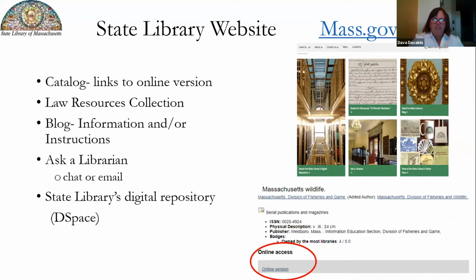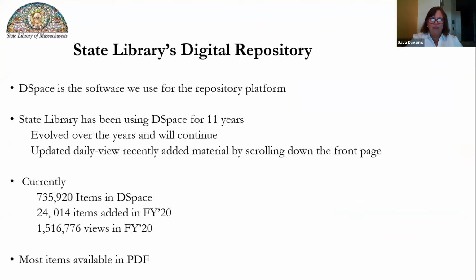I am going to talk to you now about the State Library's digital repository. DSpace is the software we use for the repository platform. When we're talking with patrons, sometimes we're using the lingo quickly back and forth, but sometimes patrons need more explanation. So that's just a little about that.